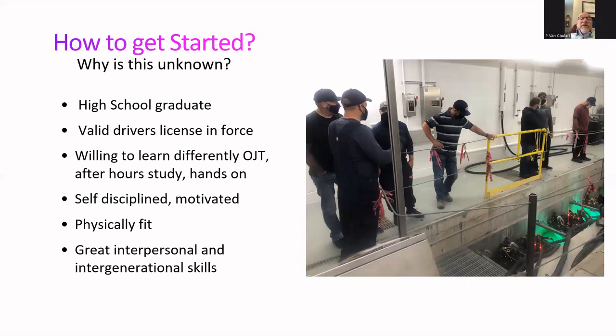So there's a lot of on-the-job training that's available. There's after-hour study that has to be done, and there's a lot of hands-on activities that have to be learned. And these are skills that are passed down one to another from people that are doing the work presently to people who are coming into the business. And that alone requires good interpersonal skills, but also good intergenerational skills, because you're not working with people all of the same age.